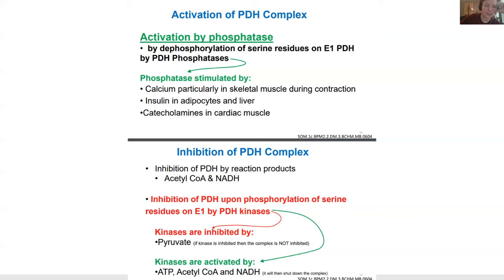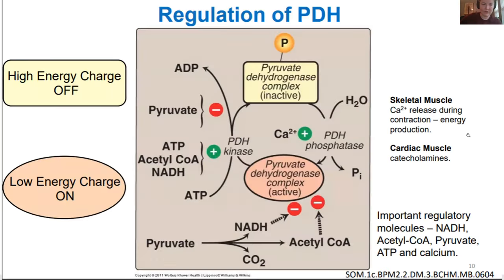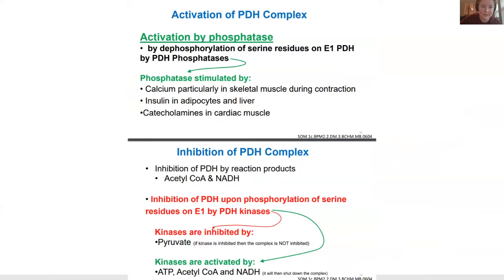Inhibition of PDH upon phosphorylation of the serine residues. Again, notice it's the serine. That's very important. That will probably be a test question. And then you can see the kinase has activation and inhibition. So this gets a little crazy with the, if you go to the slide before, Brady, you'll notice that each one of these, the PDH kinase and the PDH phosphatase, has stuff that is going to activate and inhibit it. So please make sure you notice this. Please make sure you write this down and understand what is going to inhibit, upregulate, and downregulate each one of these enzymes and then the PDH complex.